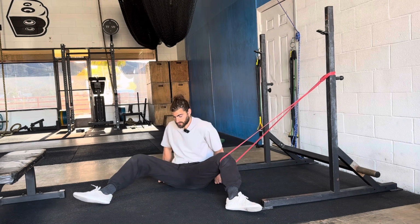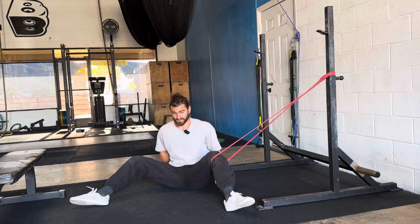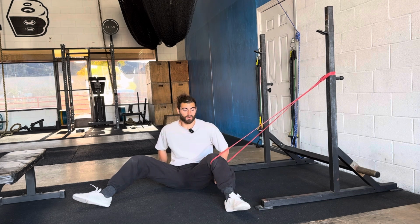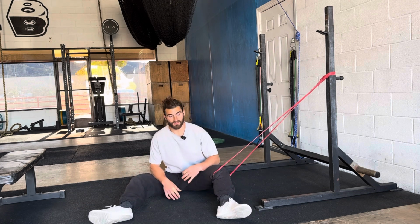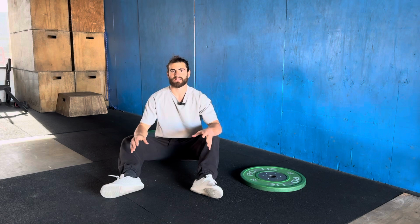And then you can even crank your knees up toward your chest as you go through the reps, as long as it's not very pinchy. So do this for 5 to 10 repetitions, 3 to 5 second hold each, and your adductor stretches will be feeling much looser.